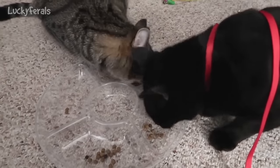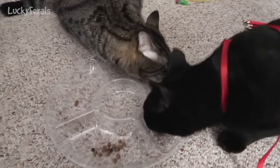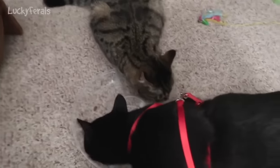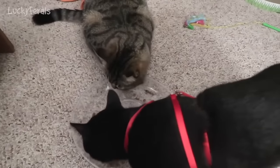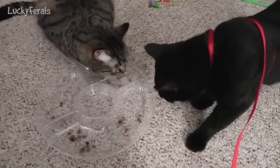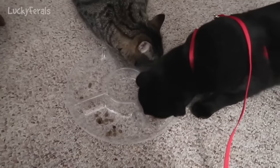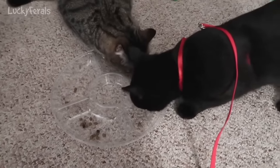I did not give them any crunchies with their breakfast, and I did not give them any crunchies with their dinner. And with their breakfast and dinner, they're not getting full portions for cats their size. They're getting portions for a 10-pound cat. And the reason why is so that they can still have some crunchies as their daily calorie allotment.